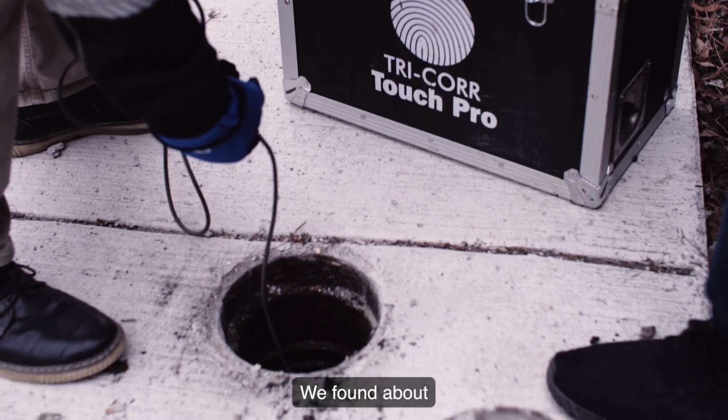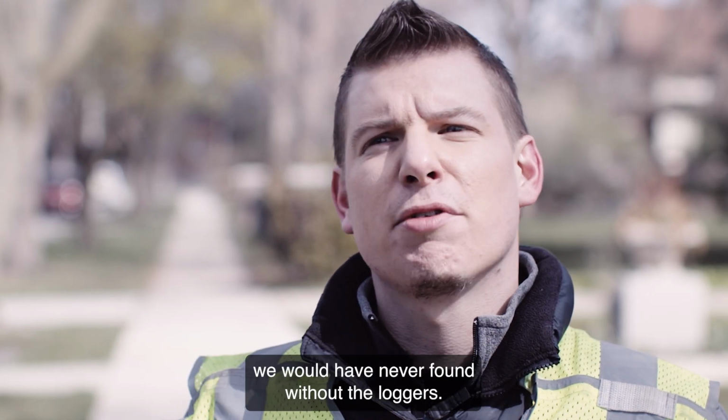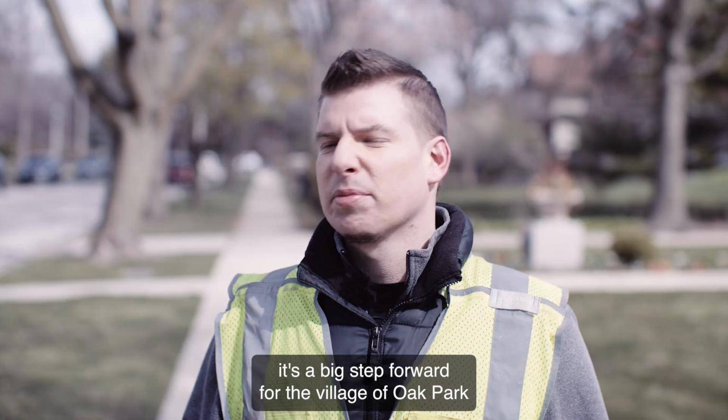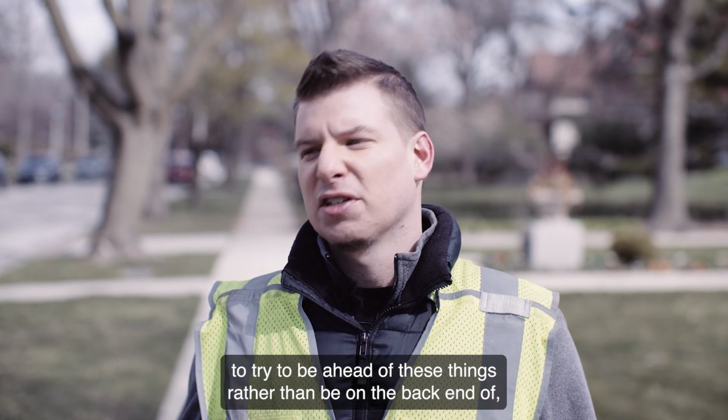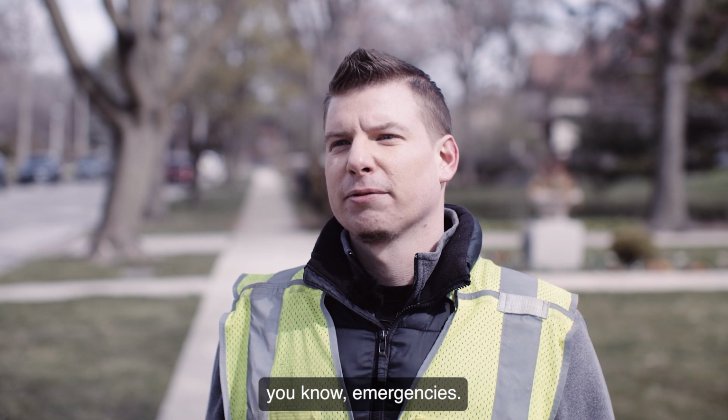We found about 19 leaks, I believe. Majority of them that were never surfacing, we would have never found without the loggers. It's a big step forward for the Village of Oak Park to try to be ahead of these things rather than be on the back end of emergencies.